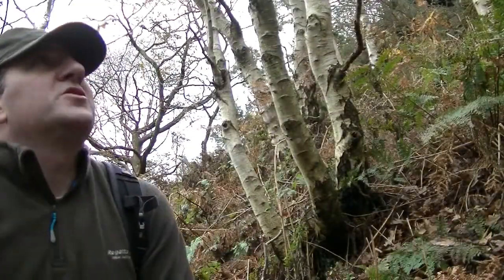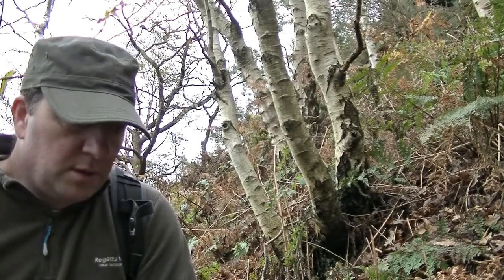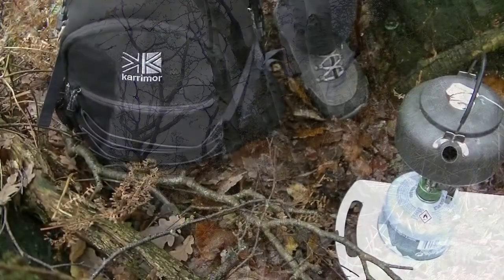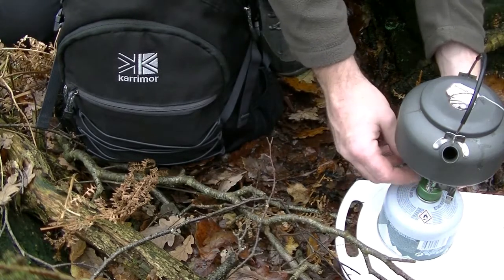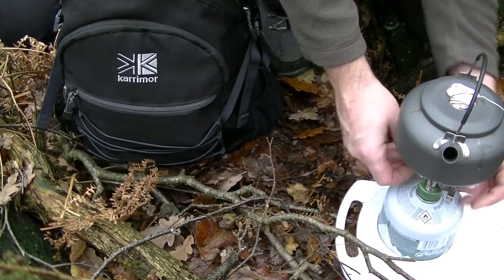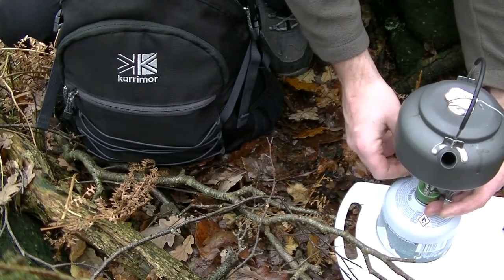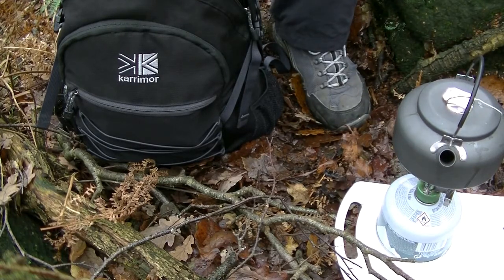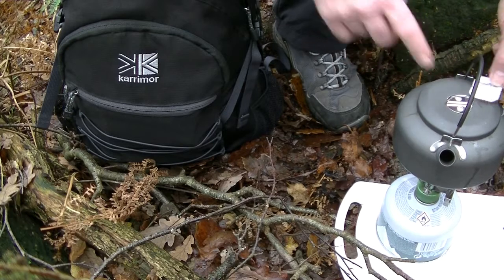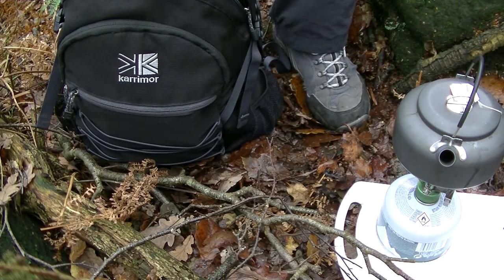I found a little spot just off the main path, part way down the hill, and I'm just going to make a brew. So I've got my mini chopping board as a base, just to steady it a bit. Last time I was out I learnt with these posh teas with a little tag on, you leave it dangling down the side, it catches fire, so we'll keep that on top today.